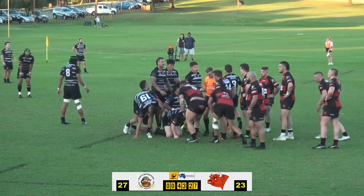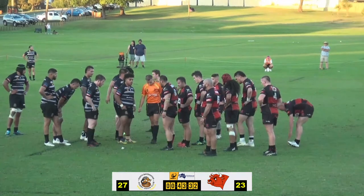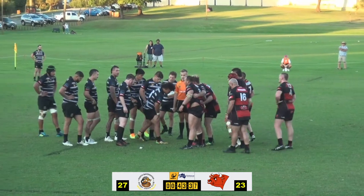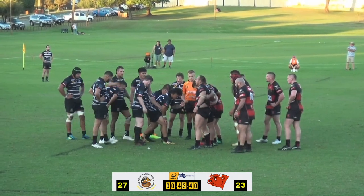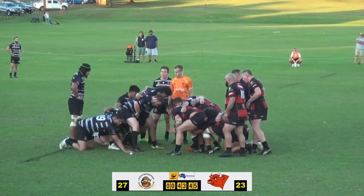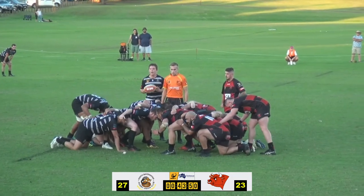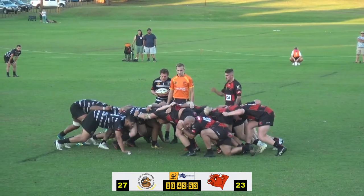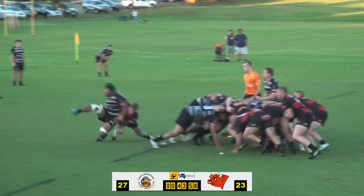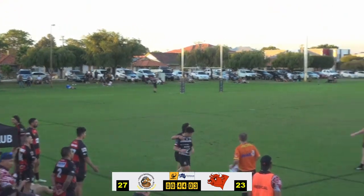Come, Benny, come. So the home scoreboard reading 27 to 25. We might have missed that conversion. We'll back them in. Two-point margin. Spending plenty of time to get this scrum right. Josh stops, feeds that ball. The kick goes into touch. And that is the final whistle.